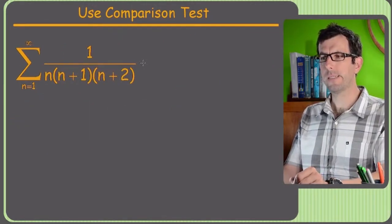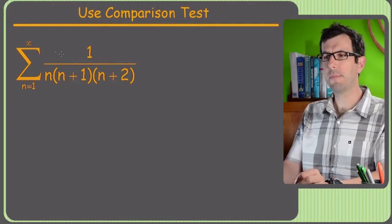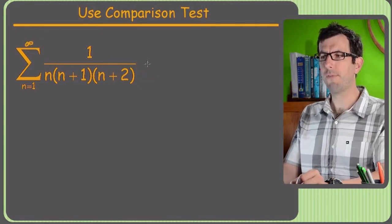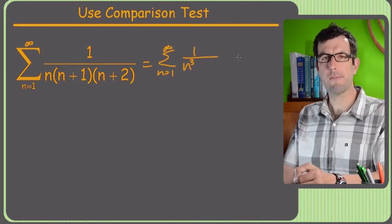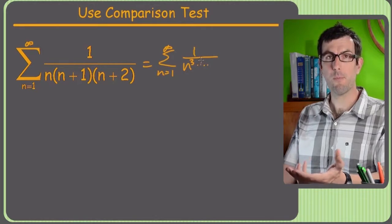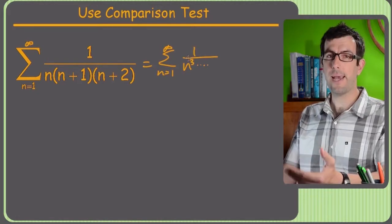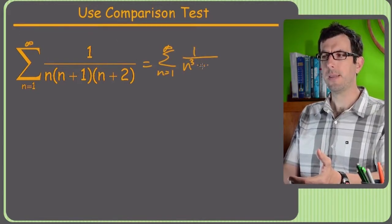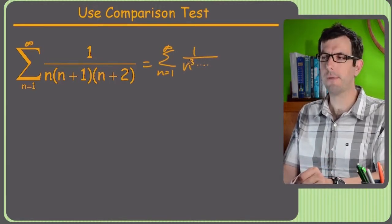All right, comparison test. This one looks pretty funky. But you know what? This might be a p-series in disguise. So if I foiled this out, I'm not going to, but if I did, I would have 1 over n cubed and then some n squareds and stuff. I'm not going to bother with all that other junk though, because as you probably remember from taking the limits of rational things like this, the only thing that matters is the highest power. Because as you go towards infinity, the n squared term and the n term are going to be much smaller than the n cubed term. That's kind of what L'Hopital's is all about.